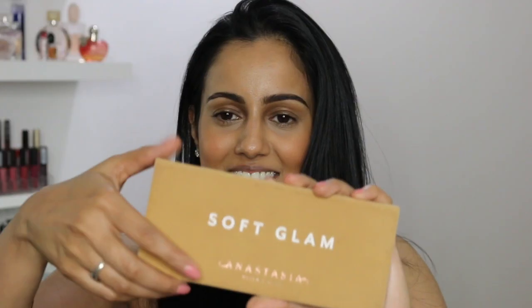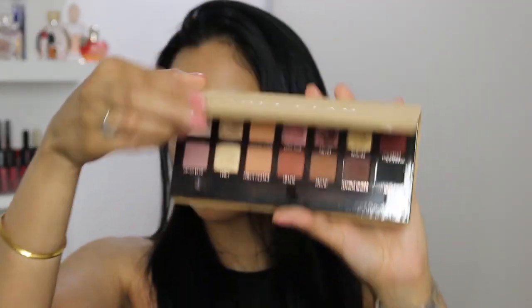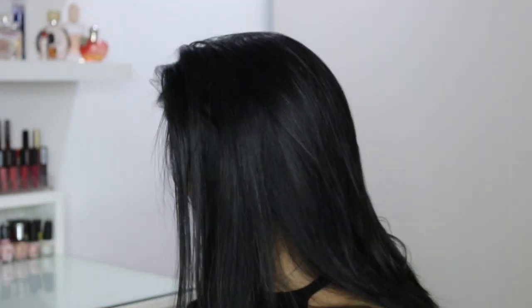What the fuck is it? Oh fuck. MAC. I'm so excited about this. Oh! And then for blush, I'm just going to use this. I generally just bought like... I can't open this. Oh my god, my shoulders are too much. Bring it forward. Right, okay.